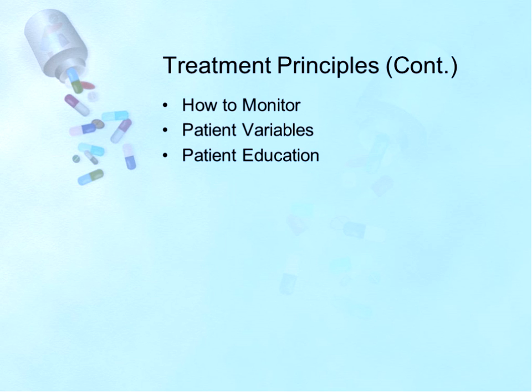How to monitor these patients: you need to watch for reduction in severity and duration of muscle spasms, monitor for sedation or dizziness, perform liver function tests in patients at risk, and all of these drugs have some risk of abuse and addiction. Carefully evaluate the patient's use of the drug and the response to it. Consider giving a limited amount of drug to patients who seem to have high risk for abuse.